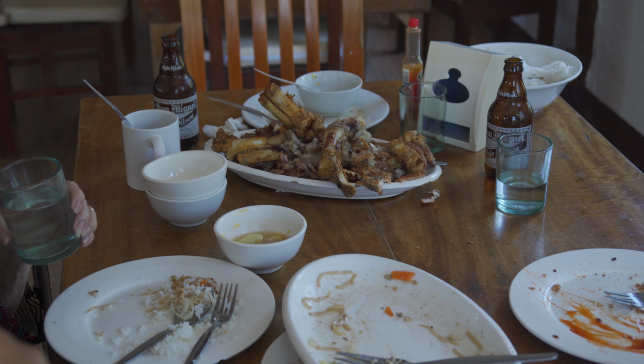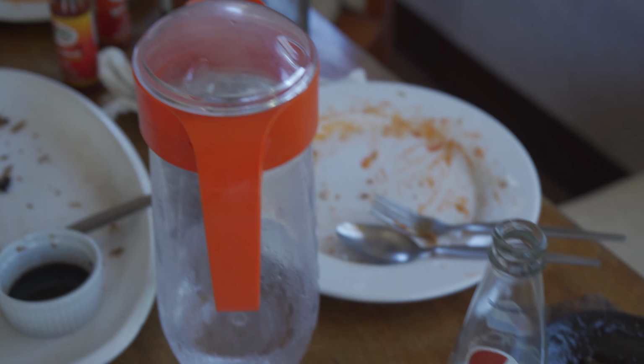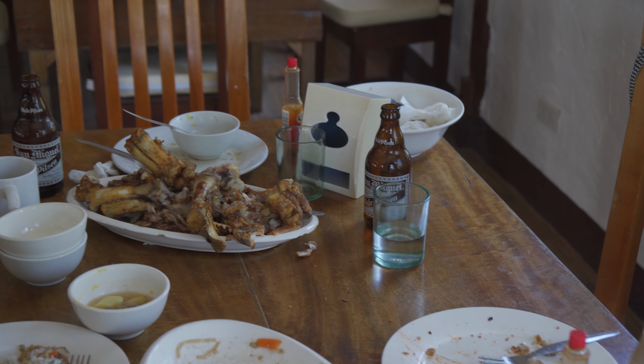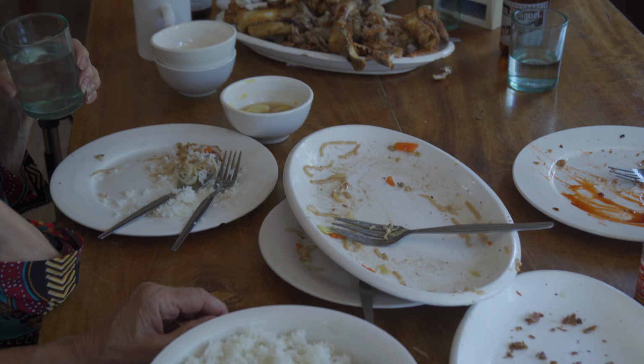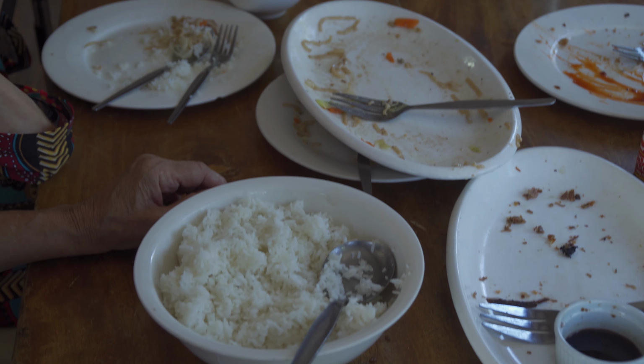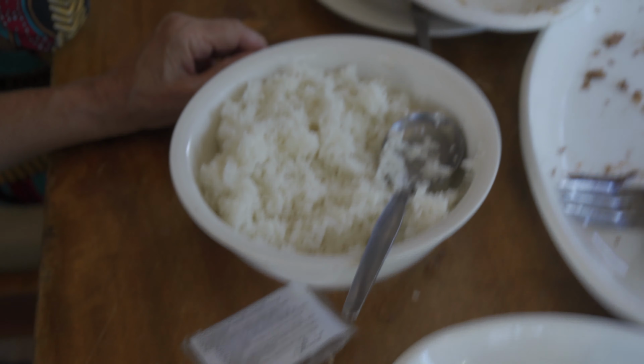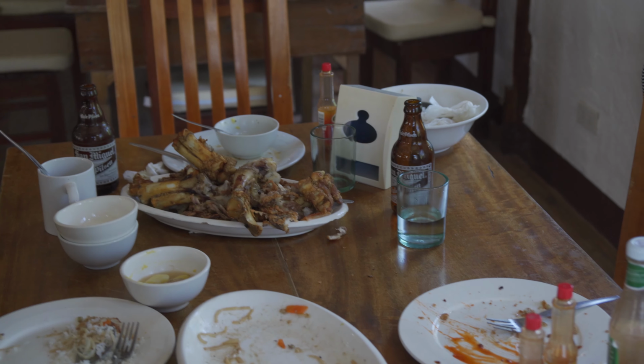Well, as you can see, Damage Incorporated has bought all this carnage. Or brought all this carnage. I mean, bought and brought all this carnage. Look at that. Those bones are also clean as a whistle. Those are for the dogs, JP's dogs. So yeah, all that food is now just gone. And the only thing that survives, of course, is the rice. The rice has survived.